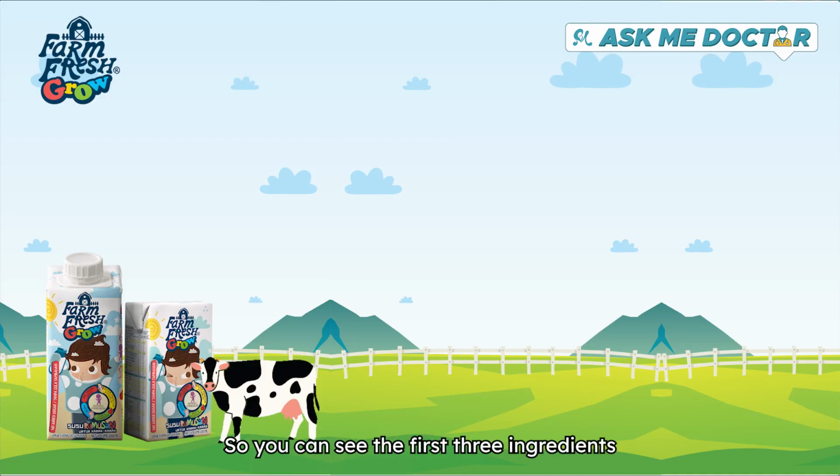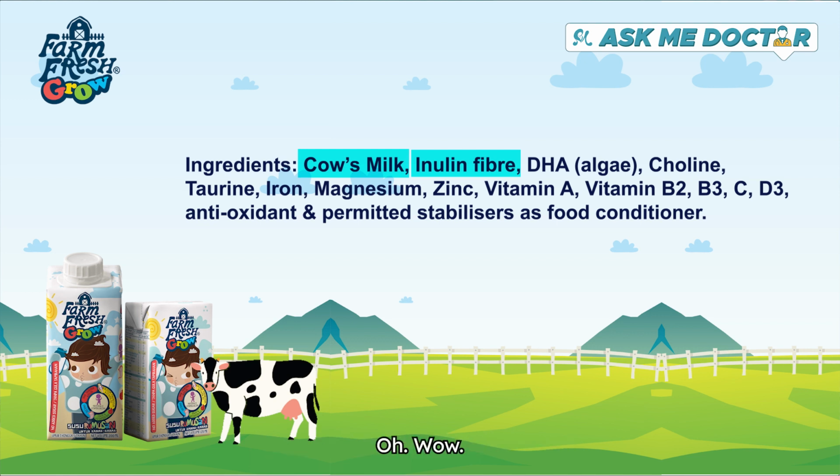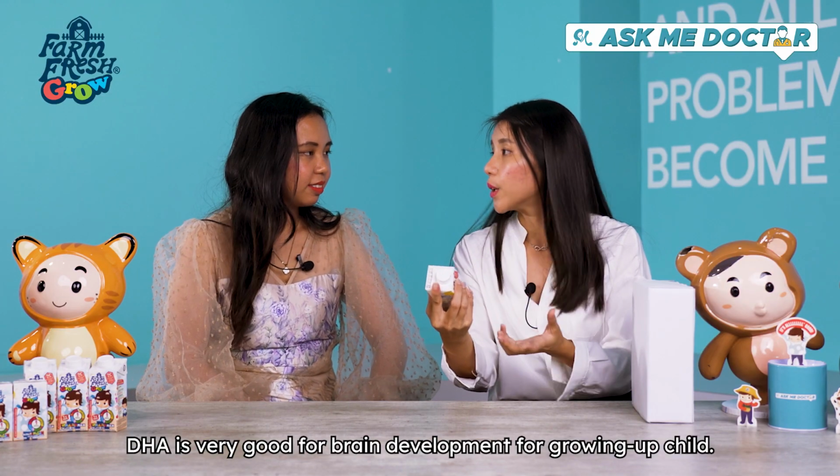So you can see the first 3 ingredients are pretty good. In a way, it's cow's milk. Second one is called a fiber. They call it inulin fiber. Inulin fiber. Yes. And the third one over here, wow, okay, they have DHA. DHA. Yeah, it's very good for brain development, for growing up child.